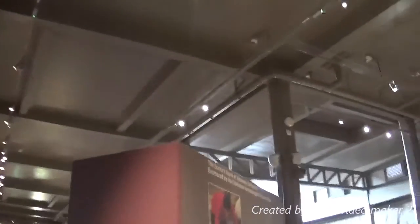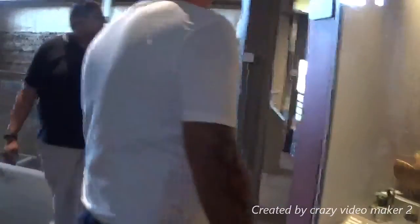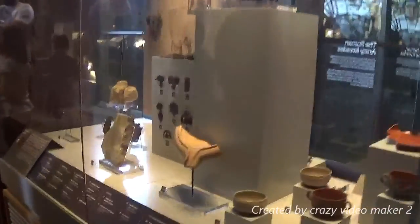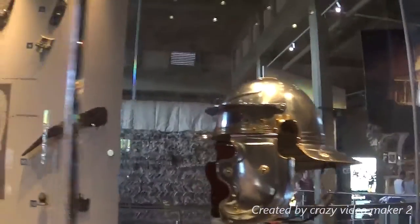What sort of lighting do you think they would have had in here? Candle. It would have all been candle lit. So there wouldn't have been a great big chandelier hanging from the centre of this. Oh, it was a doctor's grave.